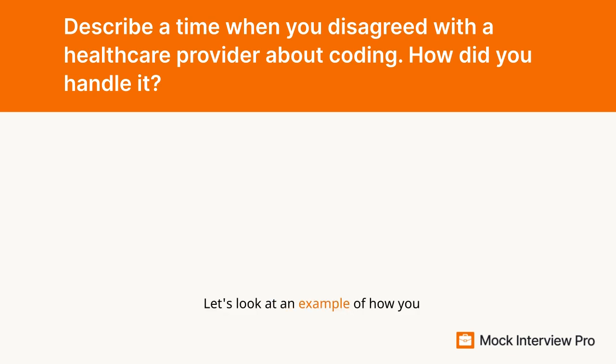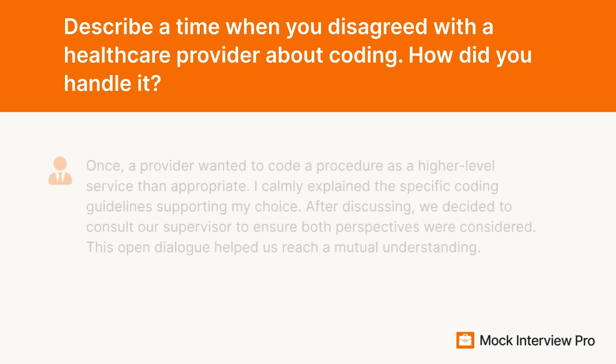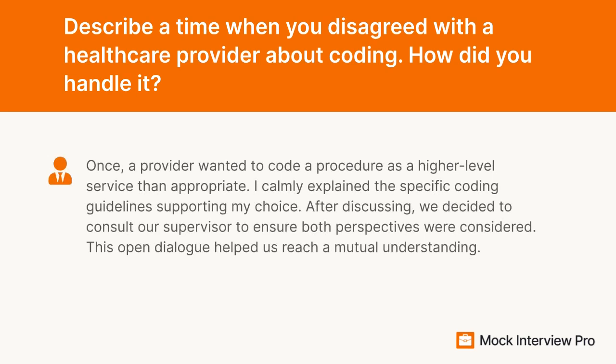Let's look at an example of how you might handle such a situation. Once, a provider wanted to code a procedure as a higher level service than appropriate. I calmly explained the specific coding guidelines supporting my choice. After discussing, we decided to consult our supervisor to ensure both perspectives were considered. This open dialogue helped us reach a mutual understanding.